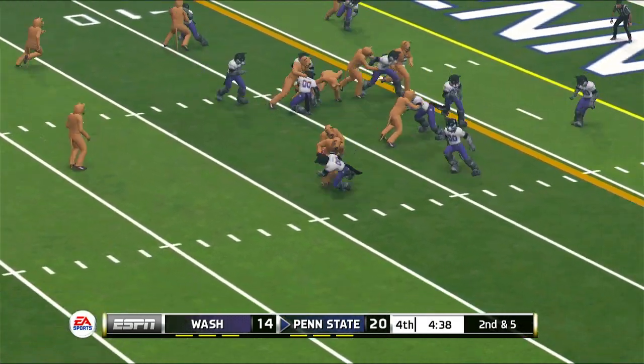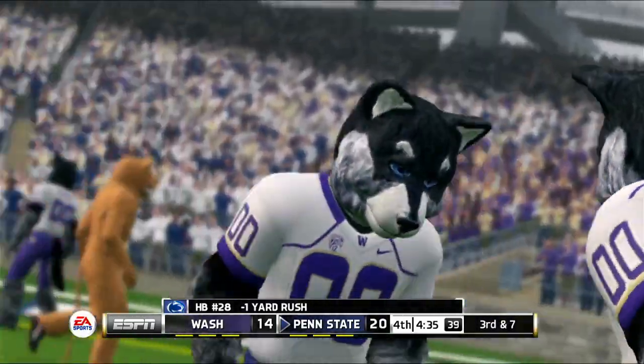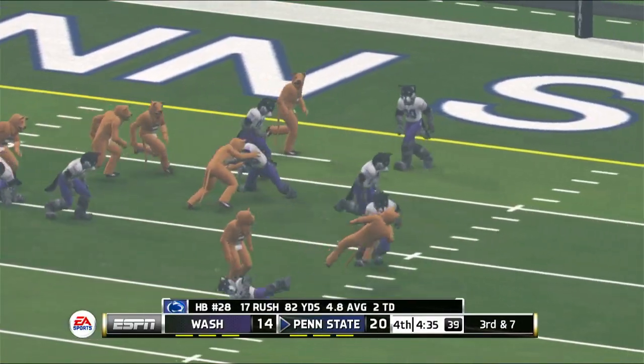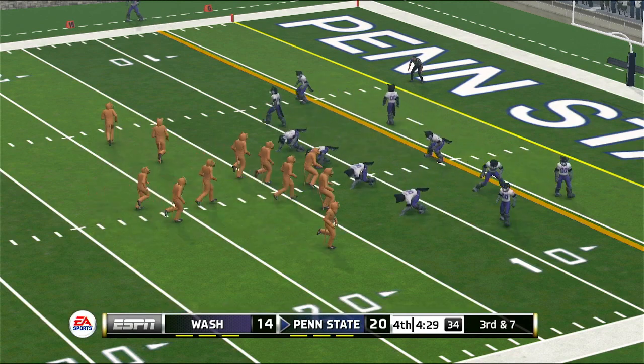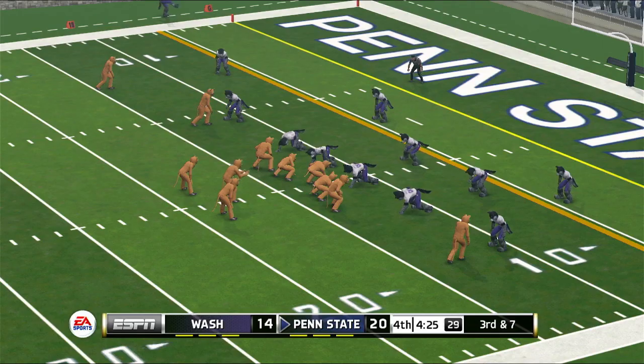Here we go. And they get him in the backfield for a loss. Nice, 2 yards on the play. That makes it third and seven. From the 13-yard line, third down. Watch the run.